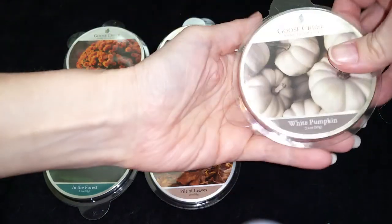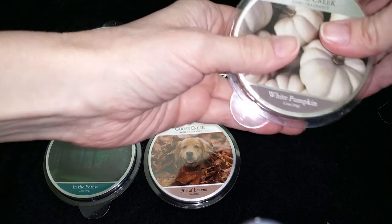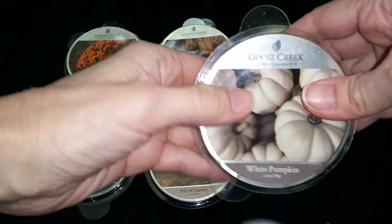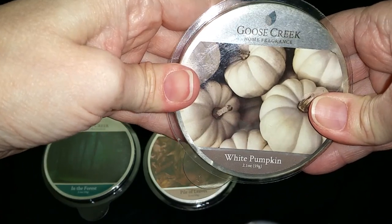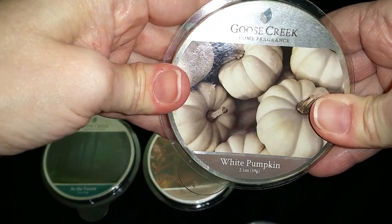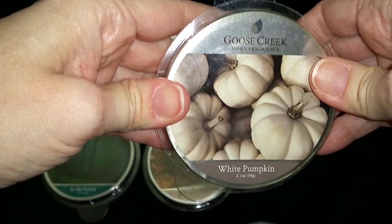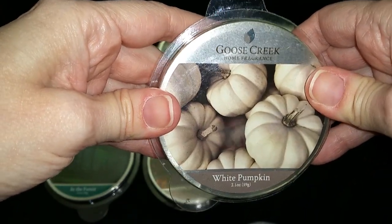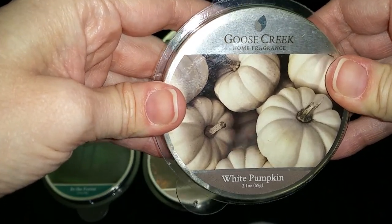And last we have White Pumpkin. And, oh, that smells really good too. Top notes of cinnamon stick, fresh ginger, and ground nutmeg. Middle notes of pumpkin puree and spiced pecan. And base notes of creamy vanilla, caramel swirl, and brown sugar. This is definitely pumpkin, but it's richer and sweeter with a creamy, milky note and a hint of nuttiness.